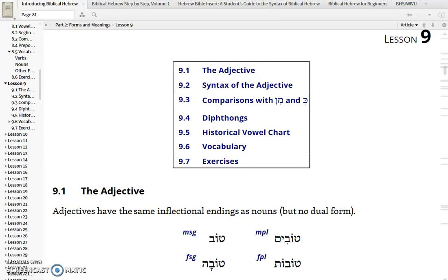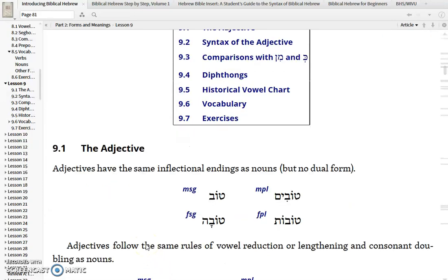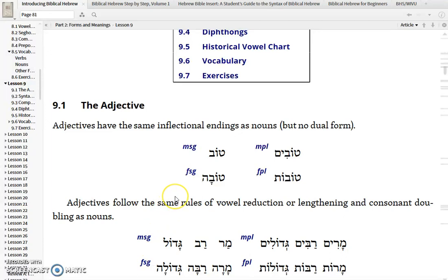I move on now to lesson 9, which begins with the adjective. Adjectives have the same endings as nouns. Here we have the adjective tov, which means good. And so the masculine singular form is tov. The masculine plural form is tovim. The feminine singular form is tova. And the feminine plural form is tovot.